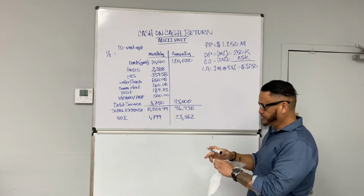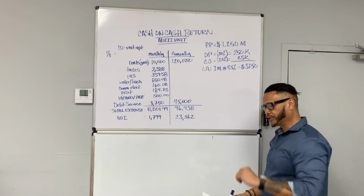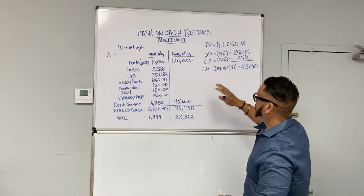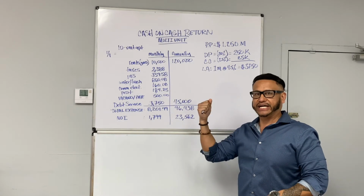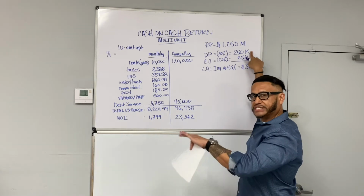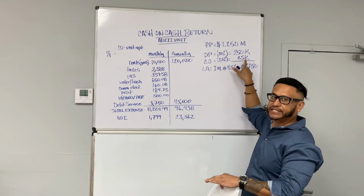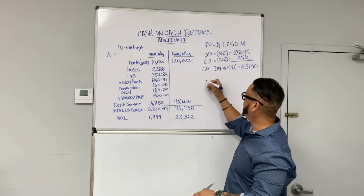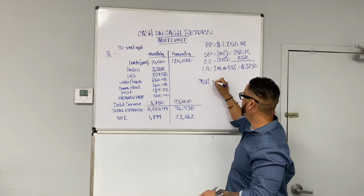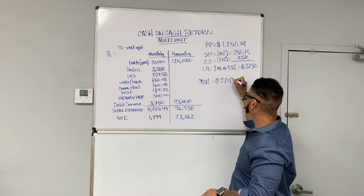Now, with these figures, I want to know what my cash-on-cash return would be. So what did I put into this deal, guys? I put $250,000, 20% down payment, plus closing costs, which came up to $25,000. So I'm in this deal at cash to close. I've got to come up with basically $275K.